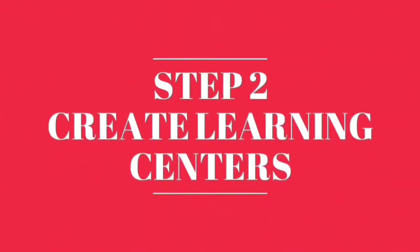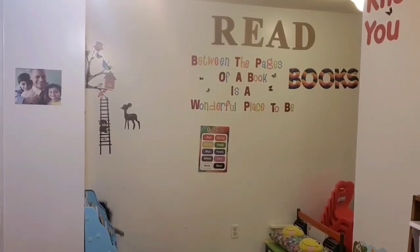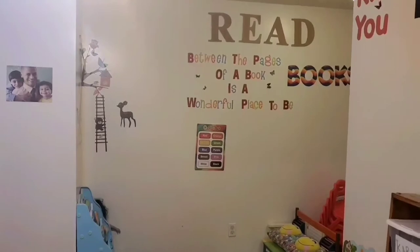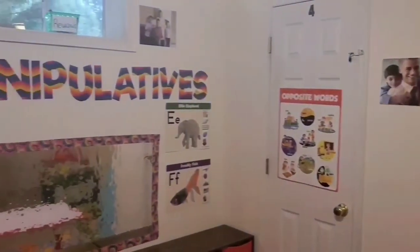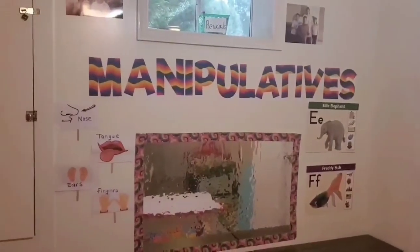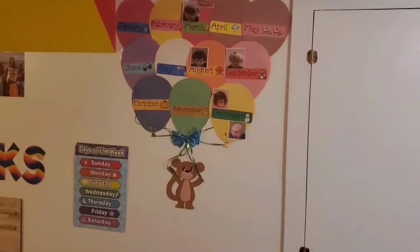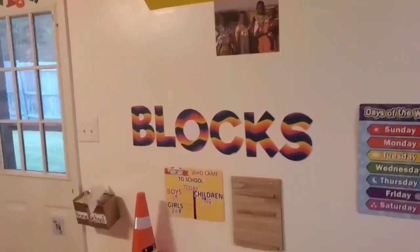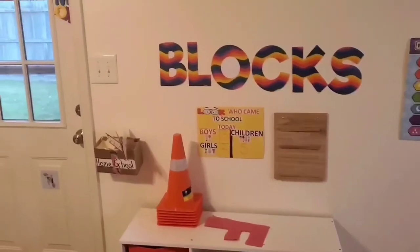Step 2, create learning centers. Centers are activities in designated parts of a particular classroom. Center activities can be guided, which in other words is teacher assisted, or independent, which is solely by the student. Center activities can be done at different times during the school day. Center time provides opportunities for children to develop and fine-tune their social skills, time management skills, help with language development, help with creativity and imagination, and also help them with perfecting their skills of writing, reading, and art.